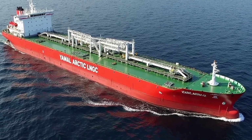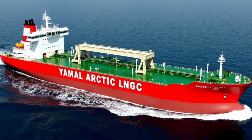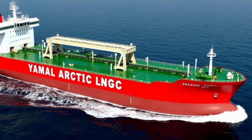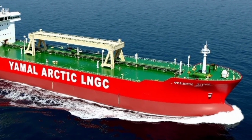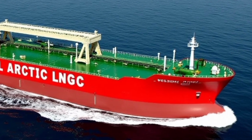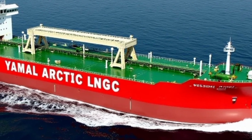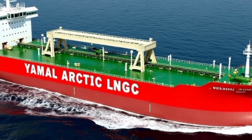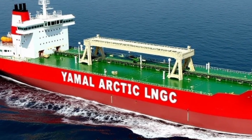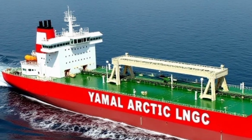In terms of size, the Yamal LNG carriers are formidable. Each ship stretches approximately 299 meters in length. That's nearly the size of 3 football fields placed end to end. They have a beam of 50 meters, allowing for incredible stability, and a draft of around 12 meters when fully loaded. The total gross tonnage hovers around 130,000 GT, and the deadweight is in the region of 96,000 metric tons. These dimensions are not just for show, they're carefully calculated to optimize cargo capacity, maneuverability, and ice navigation capabilities.